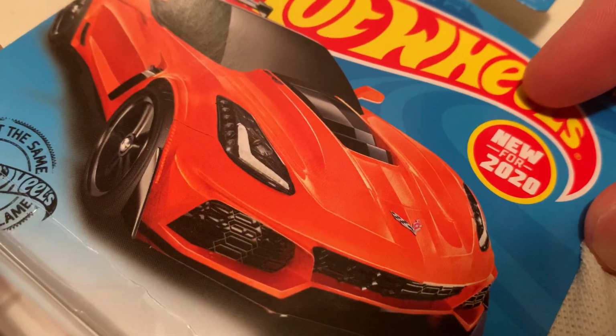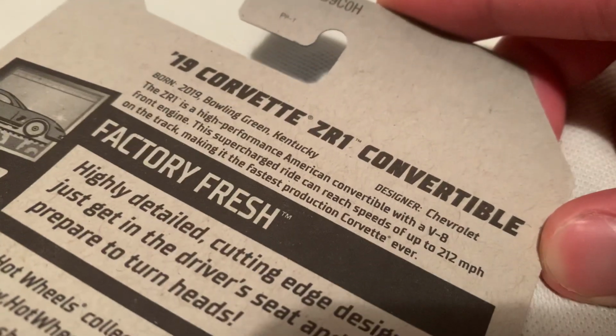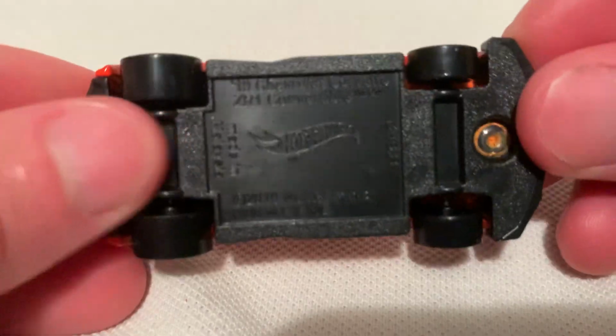Here's a 2019 Corvette ZR1 Convertible, new for 2020. Car. Here's the back card. Go ahead and pause and read this if you want to. Alright, there you go. So, typical Hot Wheels car, so it's a metal body, plastic base. So there's the base there.